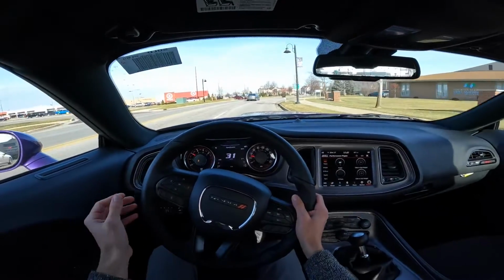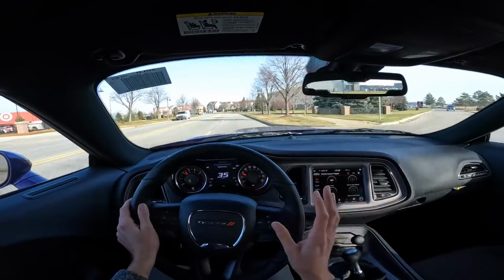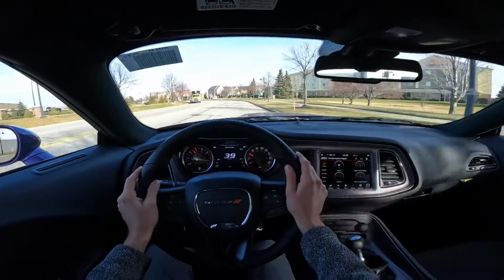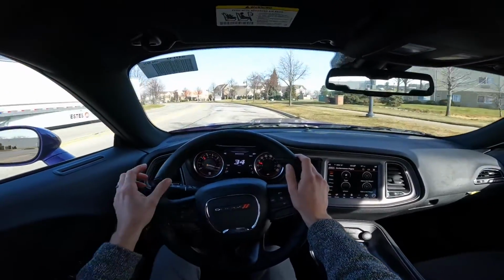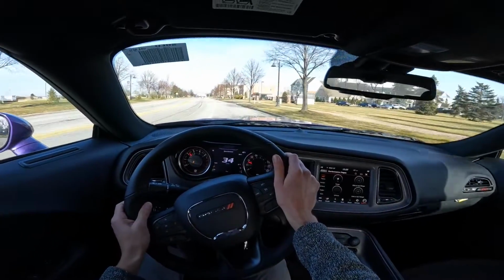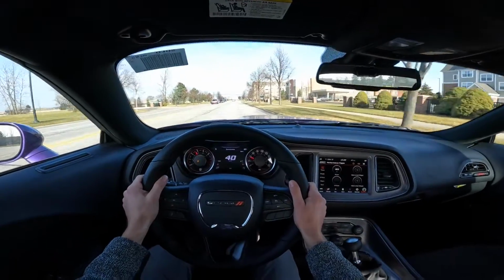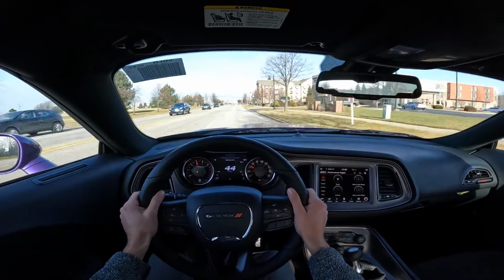As far as overall acceleration, this isn't really all too fast. It's pretty darn quick, I would say. It just weighs so much that when you compare a V8 Mustang or a V8 Camaro, the GTs and SSs, they are significantly faster vehicles. But nonetheless, this still gets up and goes. I mean, you can have a lot of fun with it.